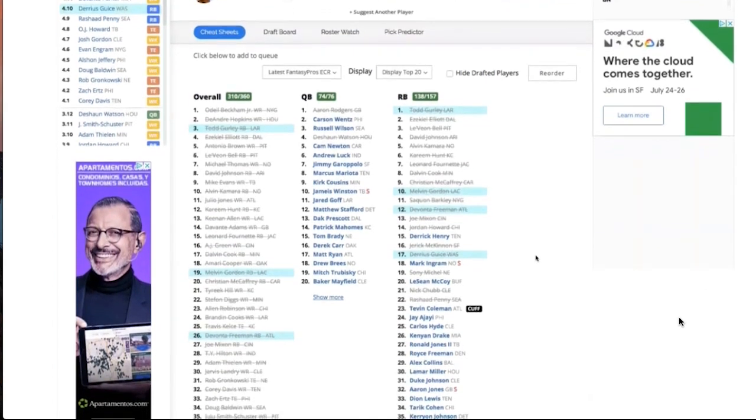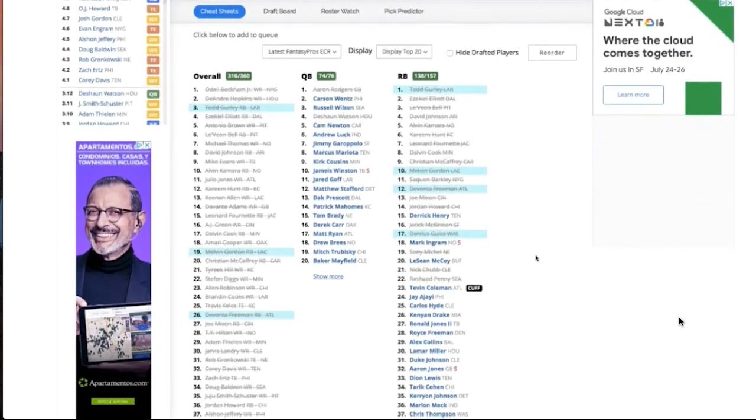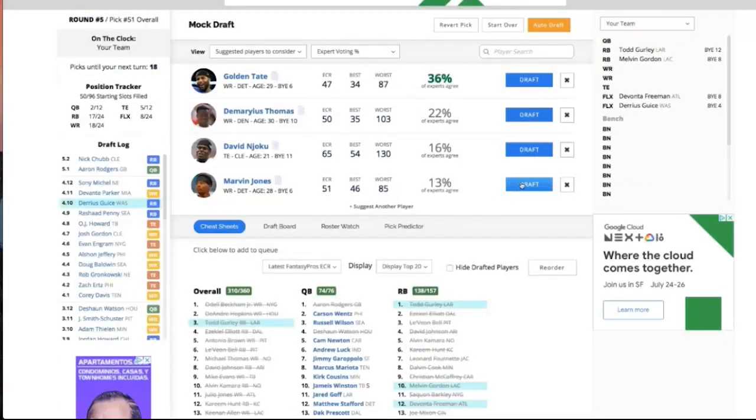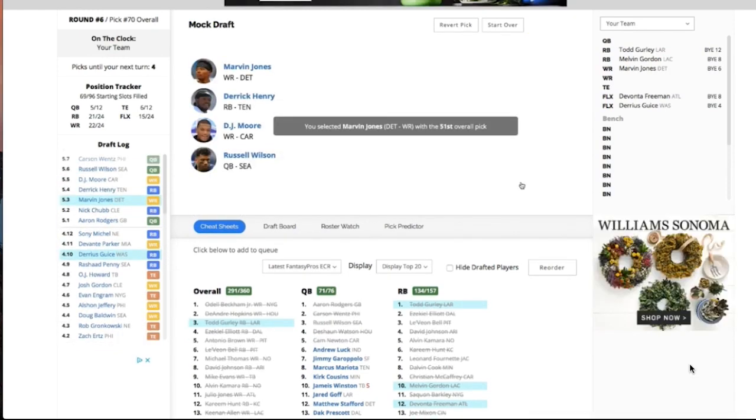Same thing with Golden Tate. Maybe Golden Tate you like a little more because you like the safety of all those catches, but he could be out of town next year. Marvin's hanging around with Stafford for at least probably till 2020. So we definitely take our boy Marvin Jones. Let's go ahead and hit play on this guy. He comes off the board, and then 18 picks.